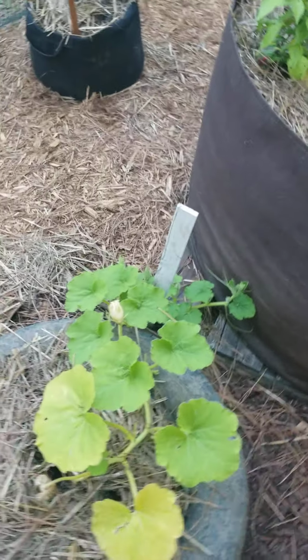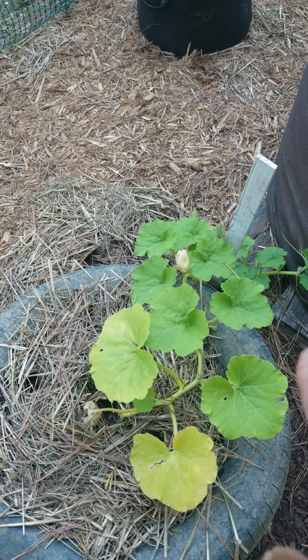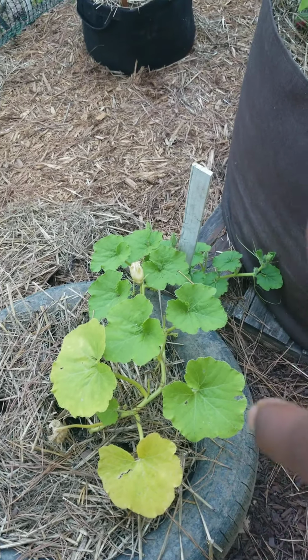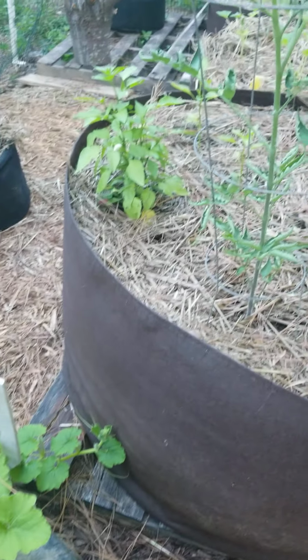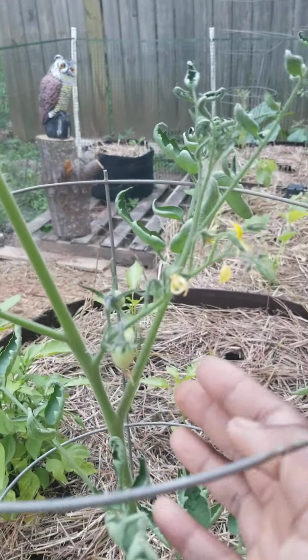All right, this space in here, again, still concerning is the yellowing that's going on with this winter squash. Oh look, I got a baby tomato on this plant, 2 of them.